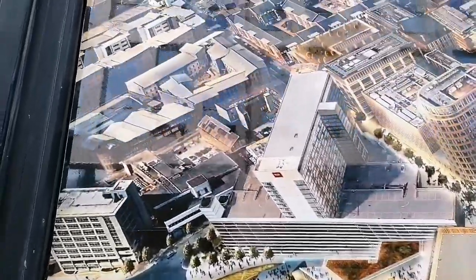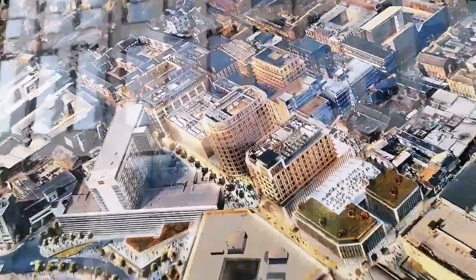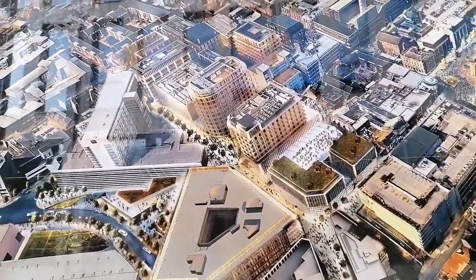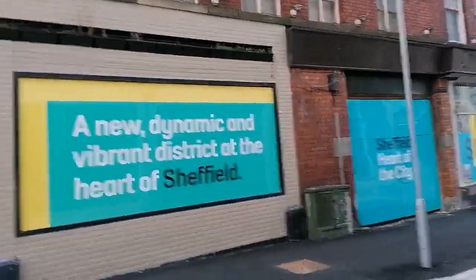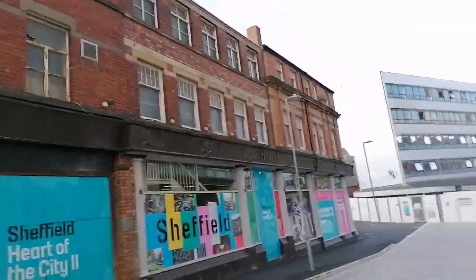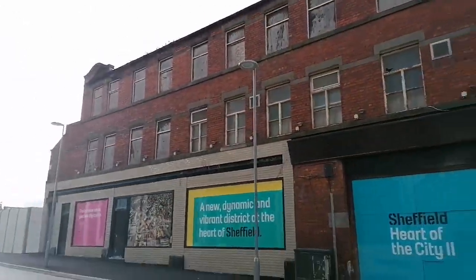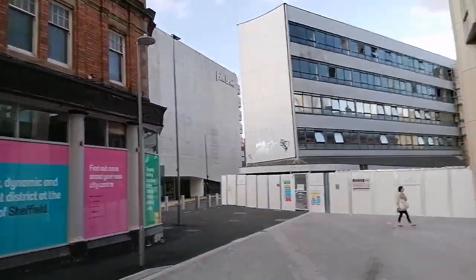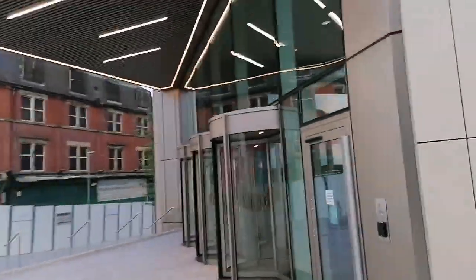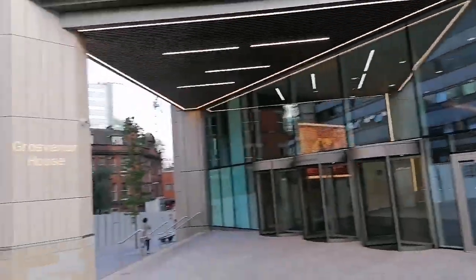Well, Charter Square over here, that's the old Grosvenor Hotel, I believe, there. Oh, gone, this is this area here, I believe. Sheffield City Centre. Where I'm standing here, well, looks like this may not have long for this world now. This building here, there we are, a new dynamic and vibrant district at the heart of Sheffield. Well, there we are. So it seems to be one of a number of buildings they've earmarked for demolition around here. Certainly some are boarded up and sectioned off for demolition. They've got demolition signs up, so I'm sure it's happening. Such as this building to the right here. There's a brand new building here not occupied. This is a new building replacing the old Grosvenor Hotel. Grosvenor House, they're calling it.